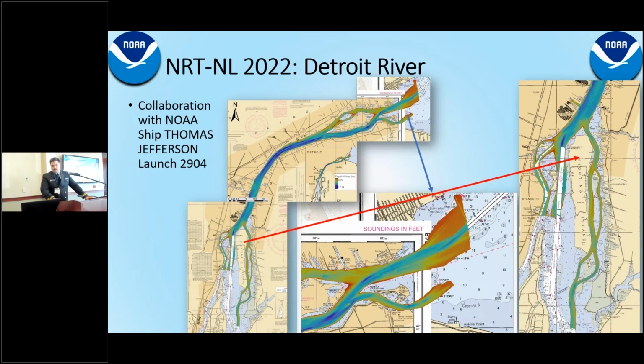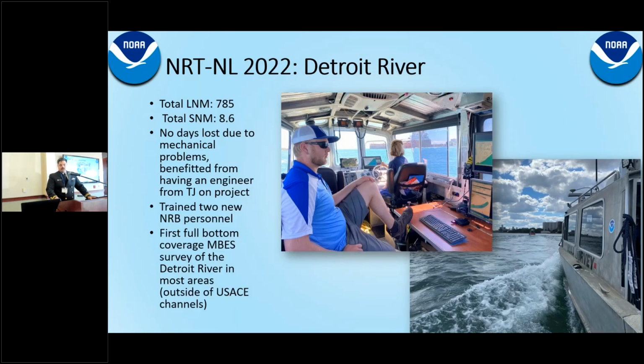You can see sort of this is the extent of the data we collected here. So all the way from Lake St. Clair down to almost south of Fighting Island, almost down to Grosse Ile. So we did kind of opportunistically survey around some of the Army Corps channels because they had updated data. The Army Corps is constantly surveying those. So in total, we collected 785 linear nautical miles, 8.6 square nautical miles.